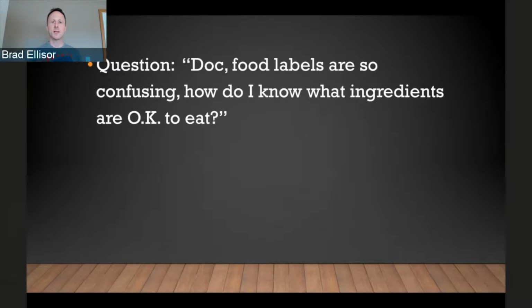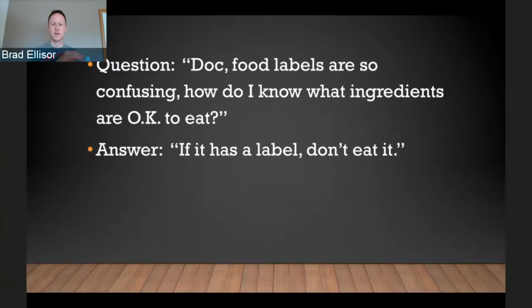So here's a question that I get on a regular basis. Doc, food labels are so confusing. How do I know what ingredients are okay to eat? And my answer, if it has a label, don't eat it. Now I know that's simplistic, right? And really even not entirely 100% accurate for even myself, but in principle, it has a lot of truth to it. Because food is an ingredient.